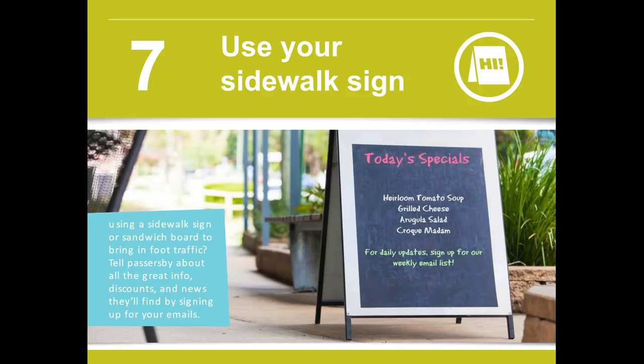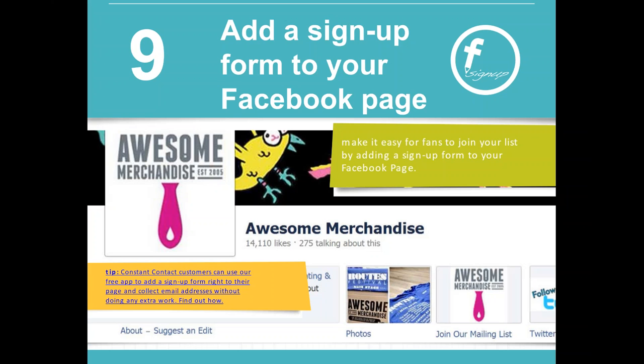And don't be too surprised if the next time you pass by one of those signs, you have people encouraging you to sign up for the weekly email list. We'll skip number eight for now and go to number nine. Number nine is to add a sign-up form to your Facebook page. It's very, very easy to do.